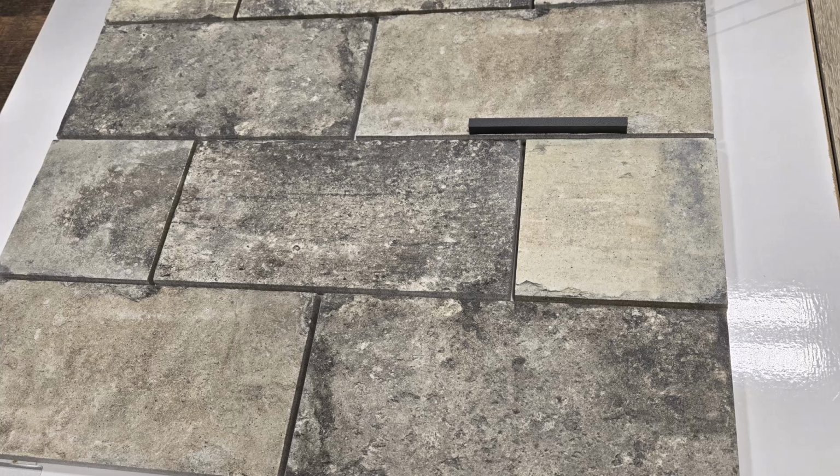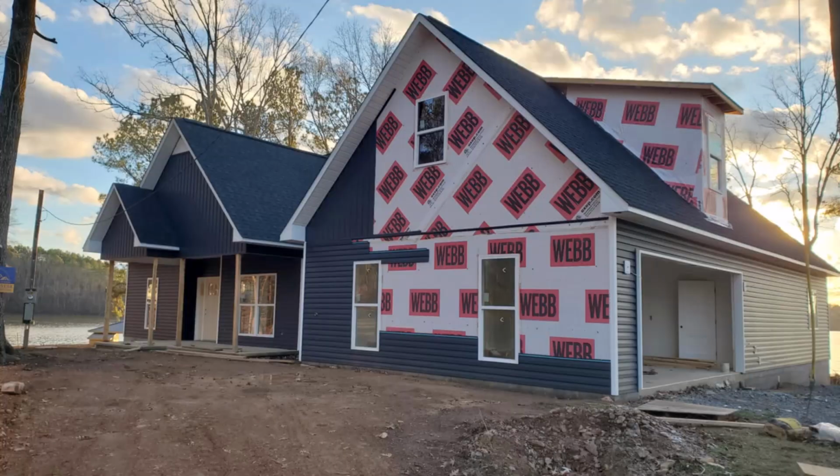And then here's the tile that's going to be over the fireplace and the color of the grout. And I'm just so glad that we had the service of that designer, as she really helped us to make sure that everything coordinated and everything flowed from room to room.